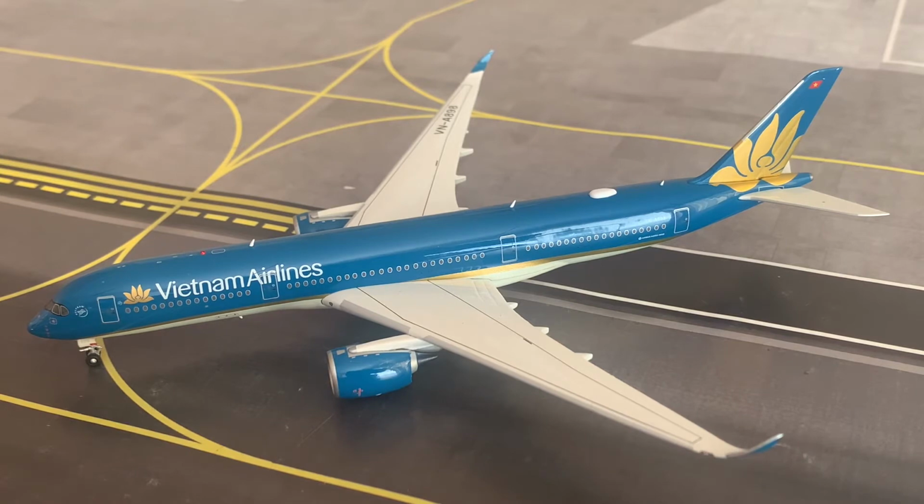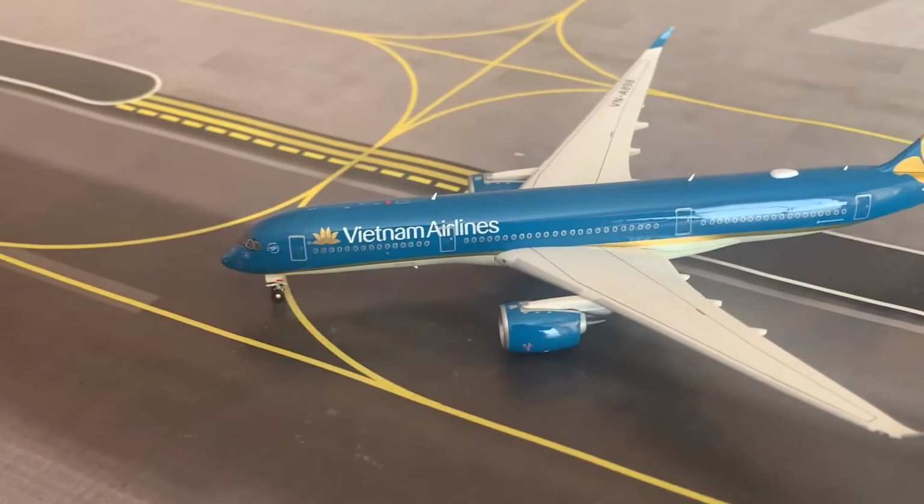So now let's go ahead and start the review of this aircraft, giving you some in-depth analysis from left to right, nose to tail, and yeah, let's go ahead and start the review.